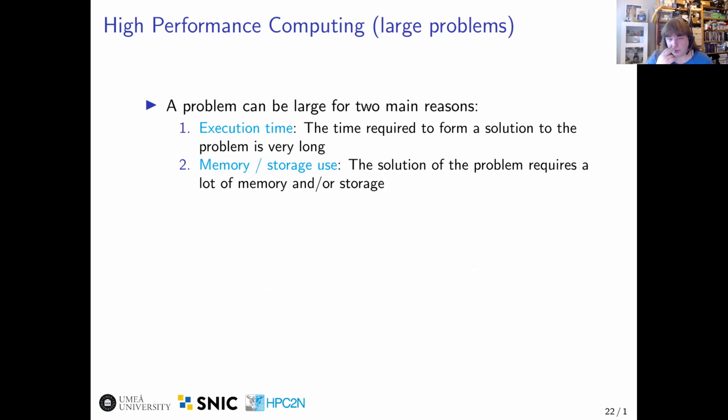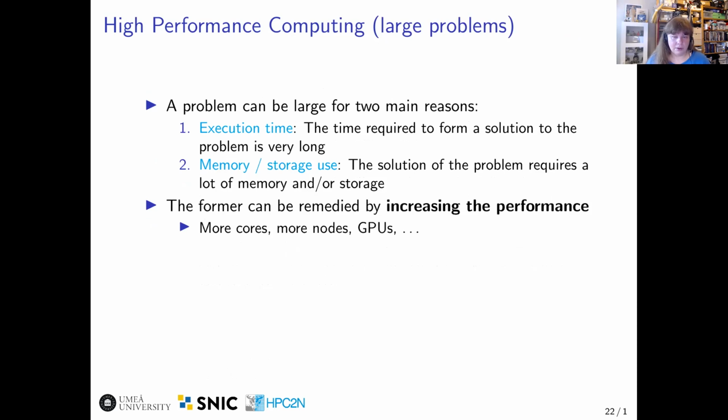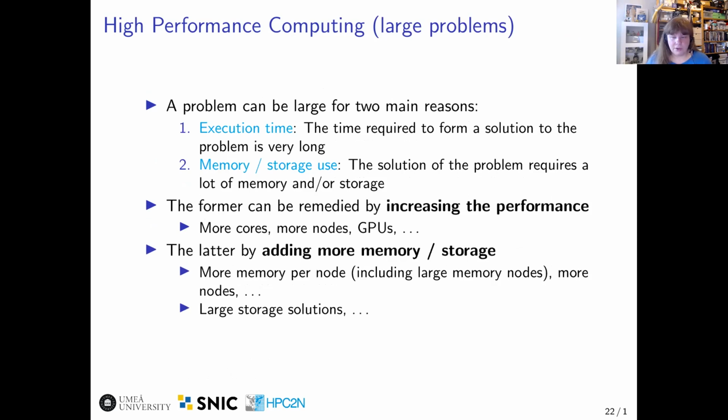What does it mean that a problem is large, then? It can be large in execution time; it can take a very long time to solve a problem. Or it can be large in the sense that it needs a lot of memory, or has a lot of storage use. If it takes a long time to run, you can fix that by adding more cores, for example more CPUs or more GPUs. And if you need more memory, you can have more memory per node. You can use the large memory nodes, or you can use more nodes and split it over them.